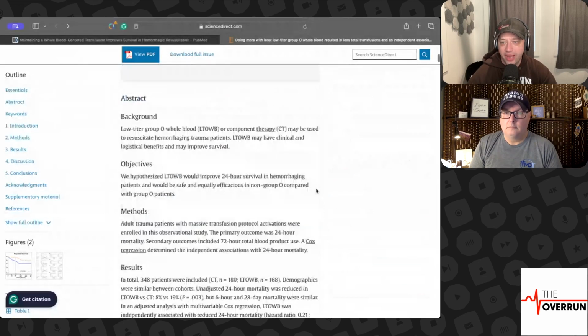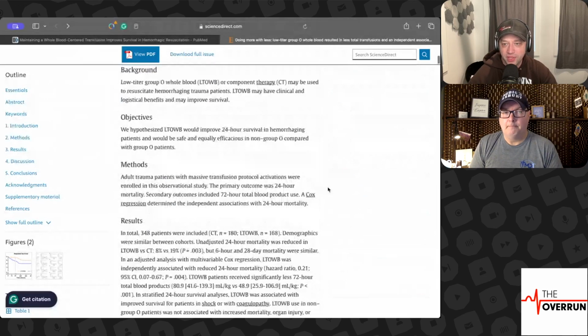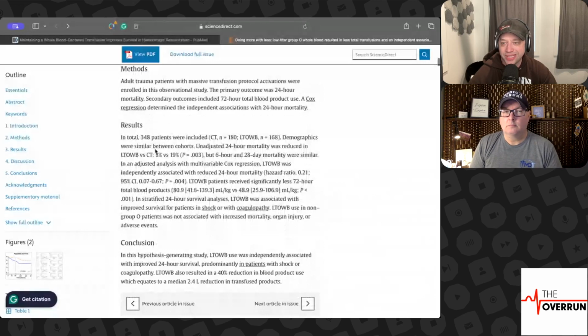So again, here we have the background, the abstract. The hypothesis for this was that whole blood would improve 24-hour survival. And here again, 348 patients is not a huge N, but in this conversation, we want to compare it to the previous, right? So we had 4,000 that show that component therapy with whole blood doesn't work. Here we have 348 patients that shows it does. I would rather have 348 than 34 or 38. Yeah, I agree with you.